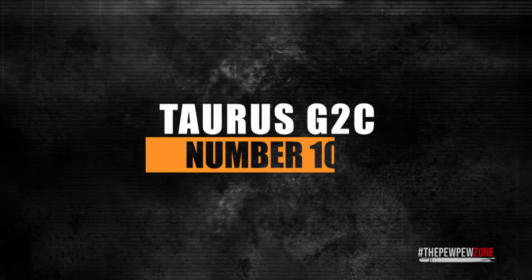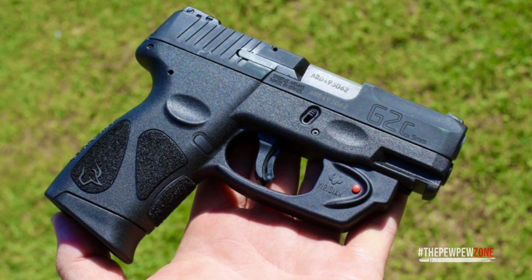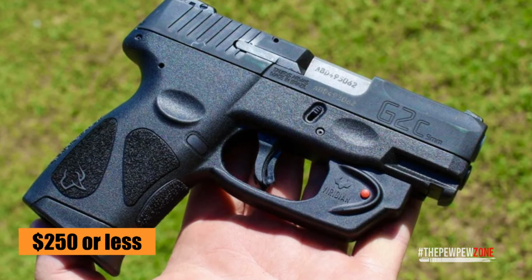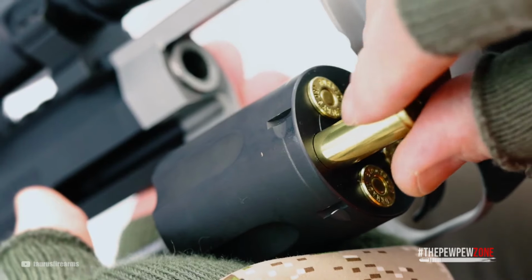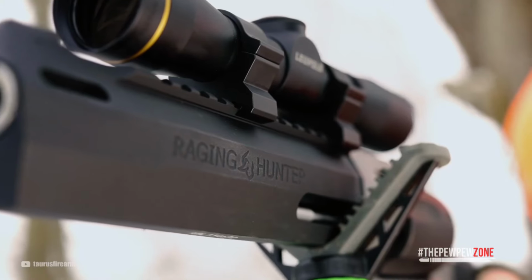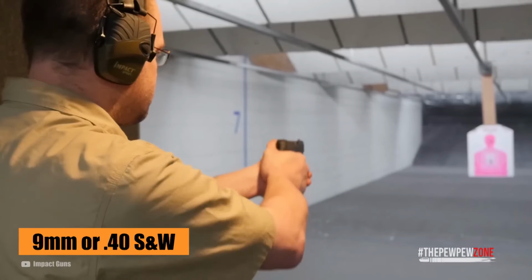Number 10, the Taurus G2C. The Taurus G2C is a solid budget-oriented choice. You can get one for $250 or less. Granted, sometimes Taurus guns are not necessarily recommended for their reliability, but truth be told, if you put the time in to get some rounds through it and find the ammo it feeds well, you have a gun that will not disappoint you. You can get the G2C chambered in 9mm Luger or in 40 Smith & Wesson.